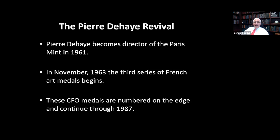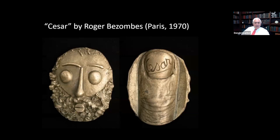Duhay used his rather lush marketing budget for the Paris Mint to promote a new third series of French art medals, which he launched in 1963. His deep appreciation for the work of sculptors like Joly, his first chief engraver, and Bazin, his second chief engraver, led to a burst of creative energy from sculptors of Paris, which spread quickly throughout the world. I'm showing Bazin's famous tribute to César in silver, cast in 1970. And that's a boast that I own that.